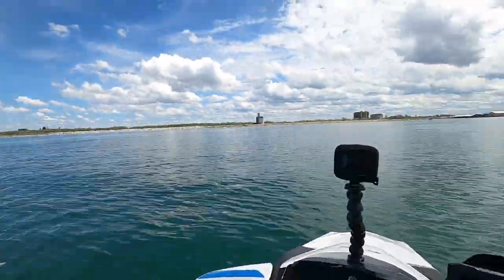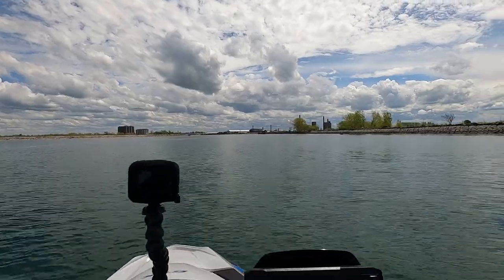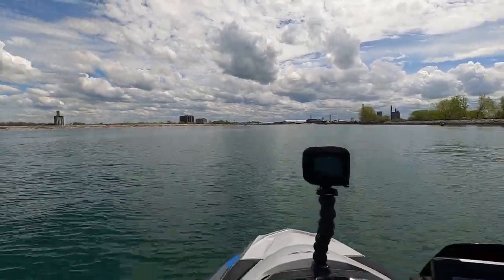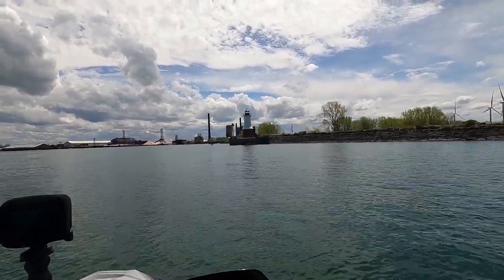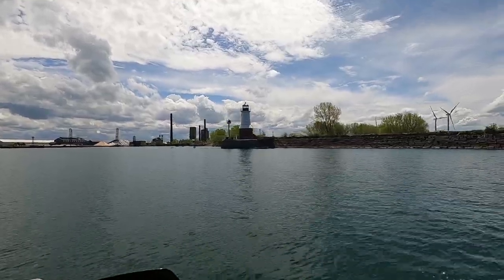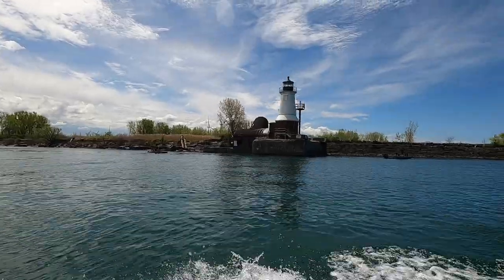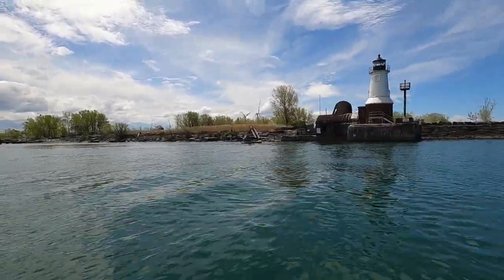I found a lighthouse. I think it's a lighthouse. It's classed as a lighthouse. It's got to be. Let's go and have a look. I don't see a bulb in it, so I don't know if it's in use or not. But it's the entrance to this waterway anyway. It's neat looking. What a cool looking building.